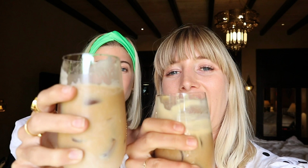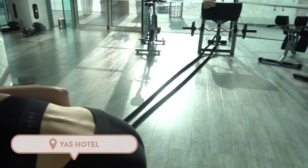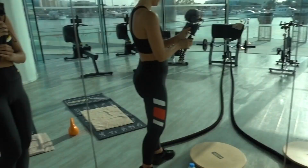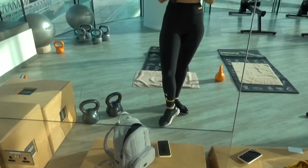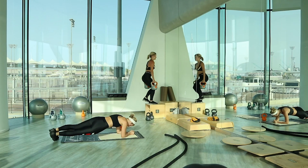Cheers, baby girl. Okay, so Loz and I are hitting up the gym. First workout. So me and Elle have set up a little circuit. We've just warmed up with the Stairmaster. Now we're gonna do battle ropes, toe touches, hip dips, and then weighted step ups. And we're gonna be doing 40 seconds of each one, and then swapping to the next exercise, and then maybe even finish with some burpees.